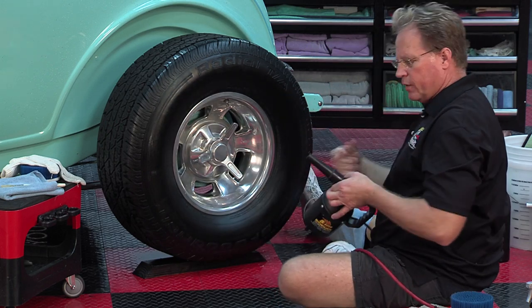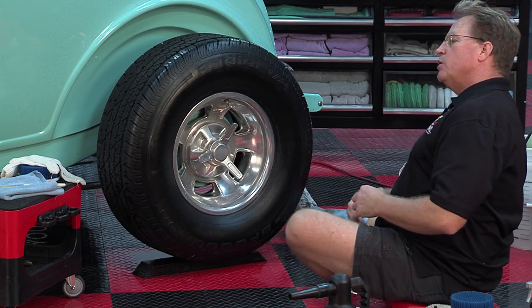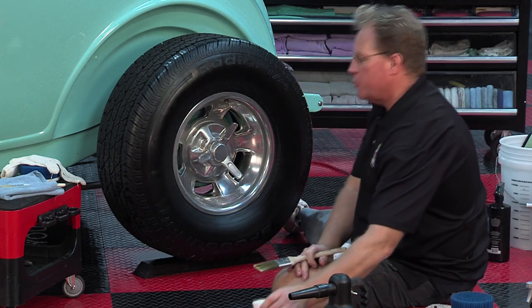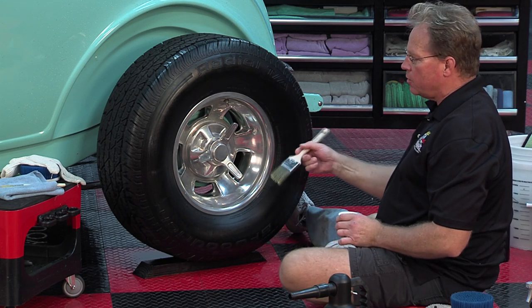Okay, and the reason you want to get this dry before you put your next coat on is because you need to build this up to get that dark, shiny plastic look if you're going for that. And if you just put wet coat on wet coat, the new coat just dissolves the original coat. So you need it to dry, then put the next coat on.